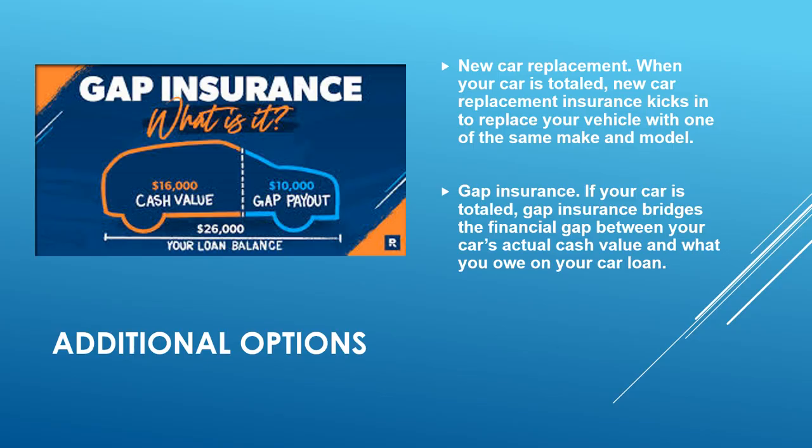New car replacement: when the car is totaled, new car replacement insurance kicks in to replace your vehicle with one of the same make and model. And this is one that I've done videos for in the past, that being gap insurance. If your car is totaled, gap insurance bridges the financial gap between your car's actual cash value and what you owe for your car loan.